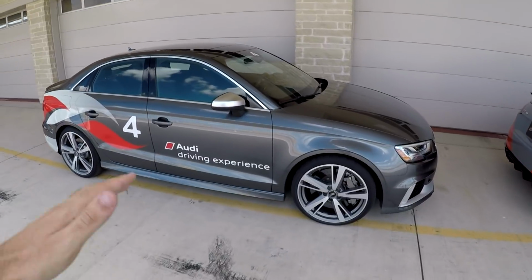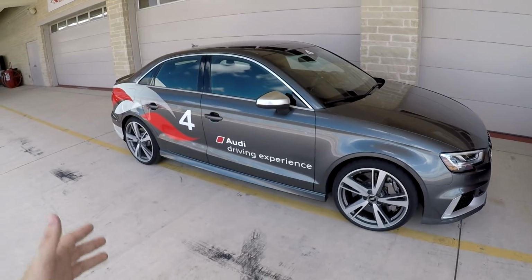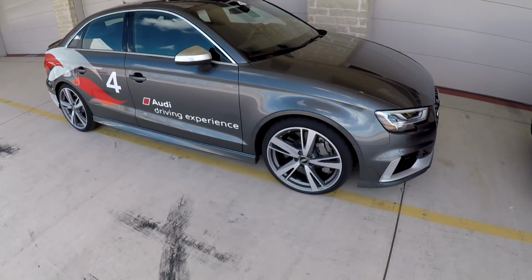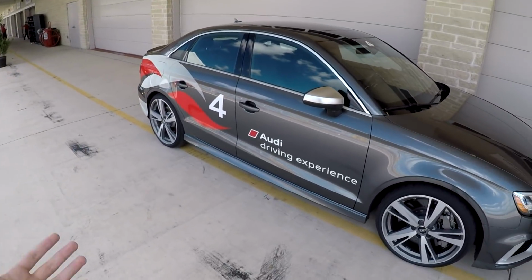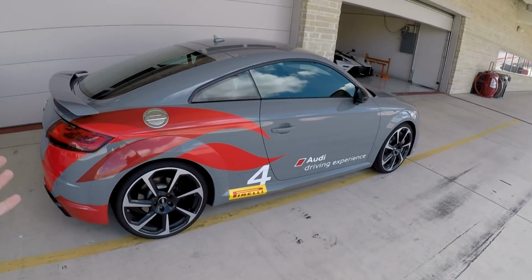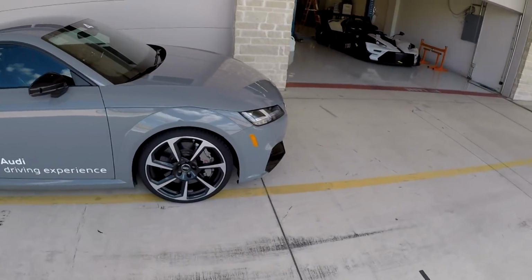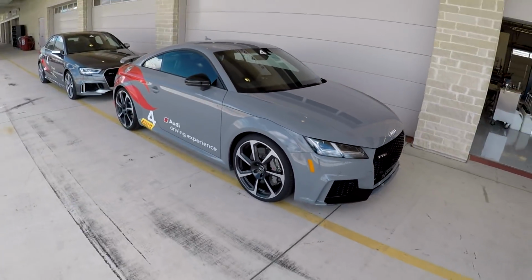So the RS3 is their four-door sedan version. It has about 400 horsepower in a four-door sedan, so you can't go wrong there. But a very sporty looking sedan. And then we move on to the TT RS, which they like to call the baby brother to the Audi R8. As I'm sure you can tell, it looks very similar to an R8, just a little bit shrunken down.